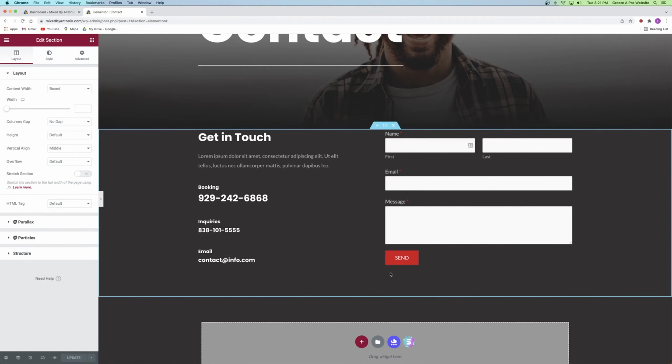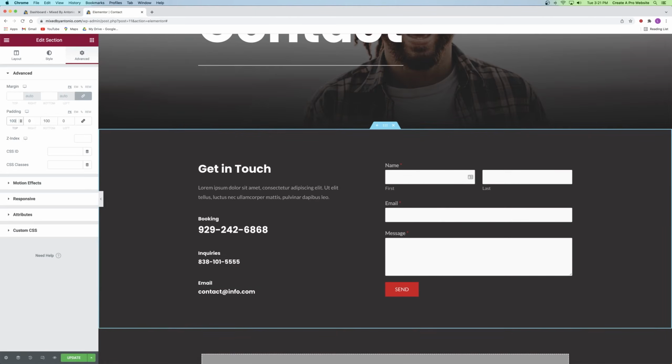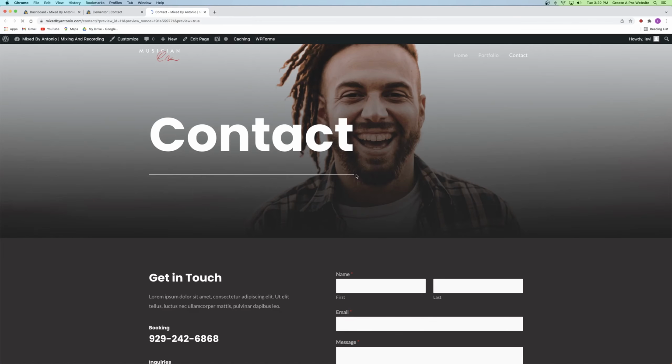There's actually padding on the bottom, you can tell because there's open space here. So all I'm going to do is go to the Advanced tab, and you can see the spacing on the bottom. I'm just going to add to the top, 100. Other than that, the contact page is done. We could preview the changes to look at it, but you guys are already looking at it here, so we've got that image in the background.